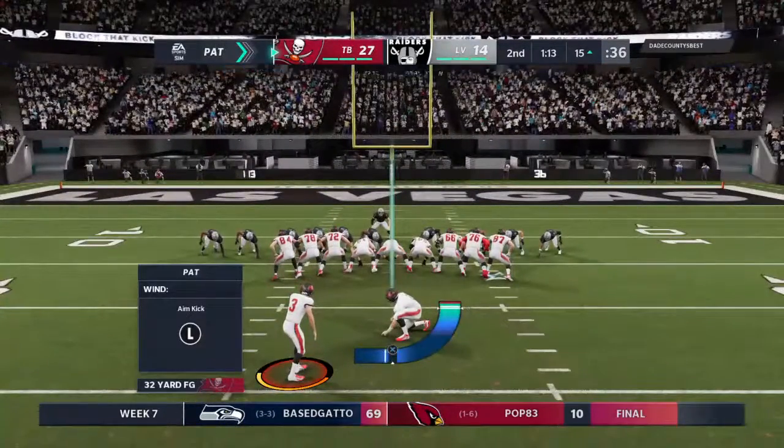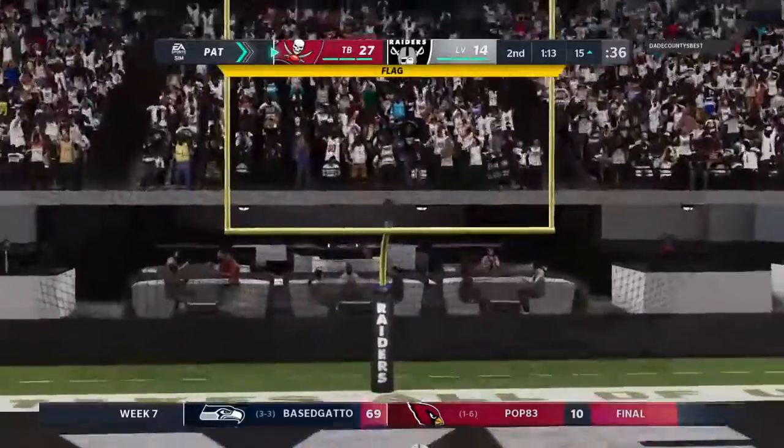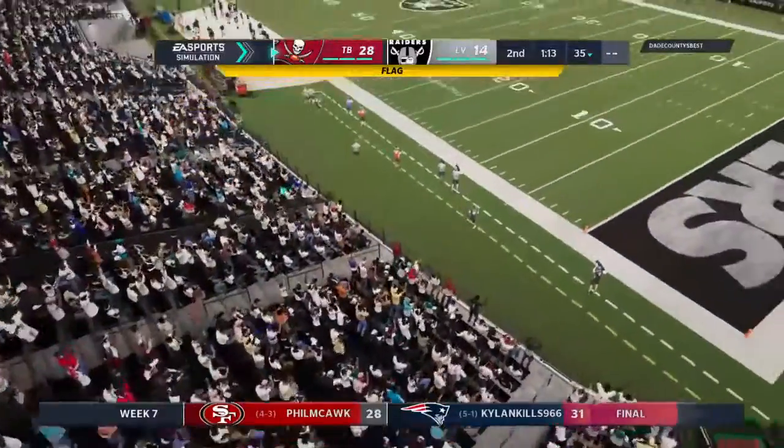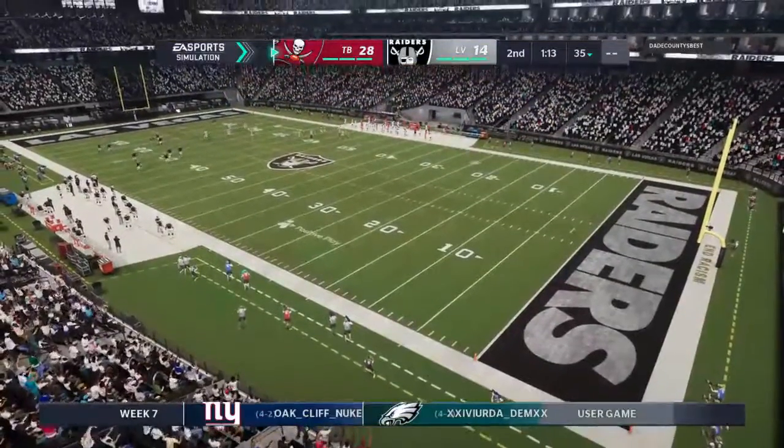Here's Gay now to add the extra point. He's got it as they double up the lead. This one's now 28-14, so they elect to decline it. And why not? Just go ahead and let the play stand, and they'll take that.